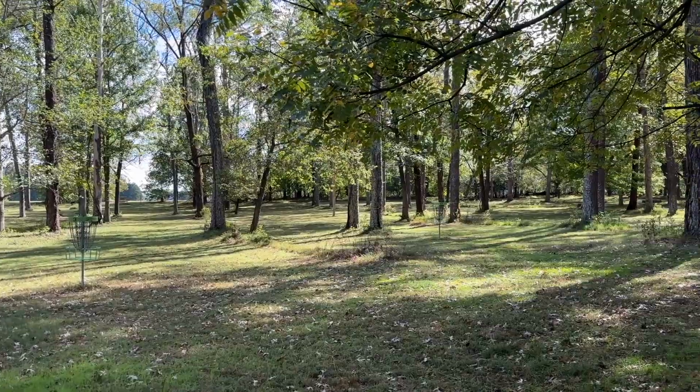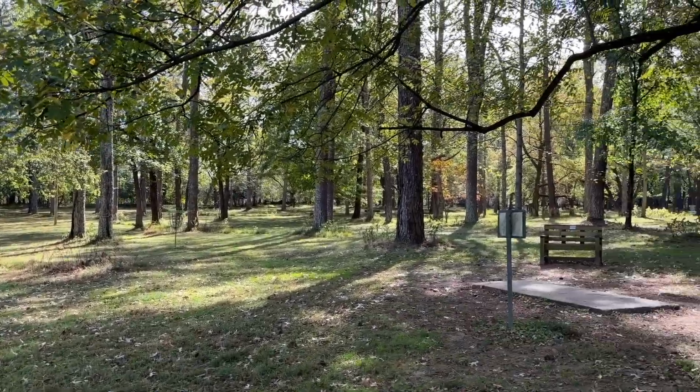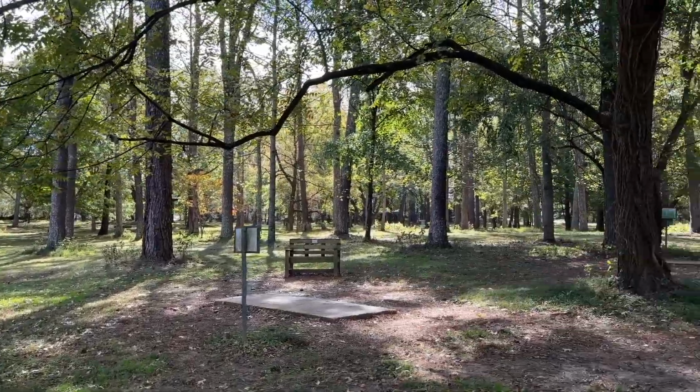If you are a disc golfer, you need to come check out the course here at Henry Horton, especially if you live in the Nashville area. In my opinion, it is worth the drive. It's really beautiful back here. You can go by the visitor center and get discs and supplies for your outing.